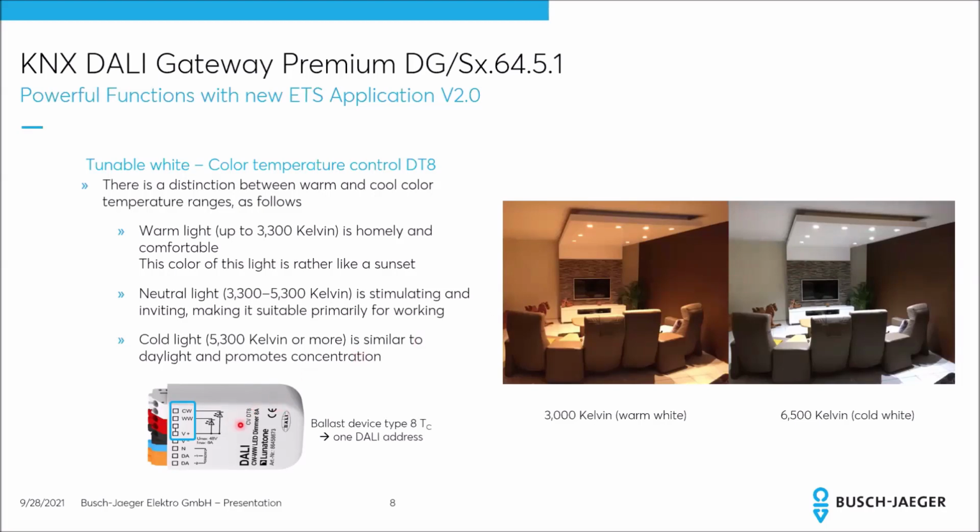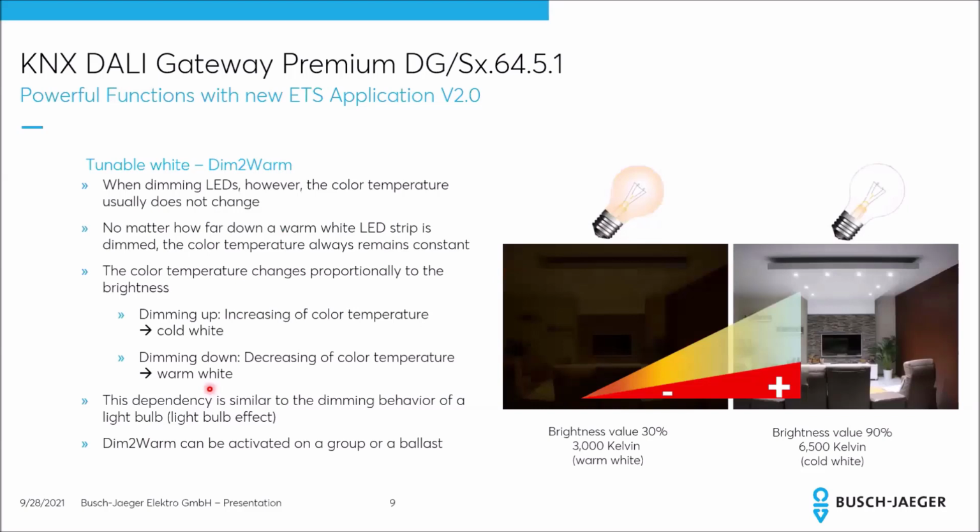And on the bottom, you can see a typical tunable white device type 8 for color temperature ballast. The ballast has one DALI address, but on the output, you can see here the common, the plus, and one output for warm white and for cold white.